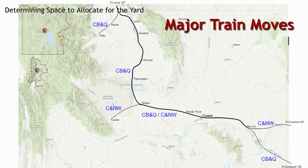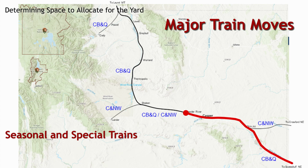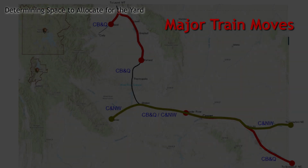The last of the freight train movements are seasonal and special trains as needed, like stock trains from Powder River to points east, the apple harvest from Lander to points east, and the sugar beet harvest trains from Powell on the Cody branch to the Holly Sugar Plant in Worland. These special trains may not always originate in Casper. An extra locomotive and caboose may be deadheaded in a train from Casper to the originating town for use on the special train within one or two subsequent operating sessions.